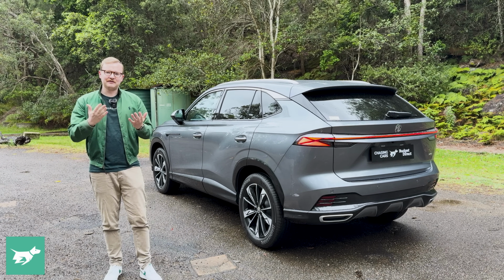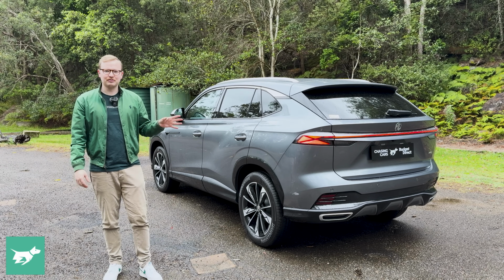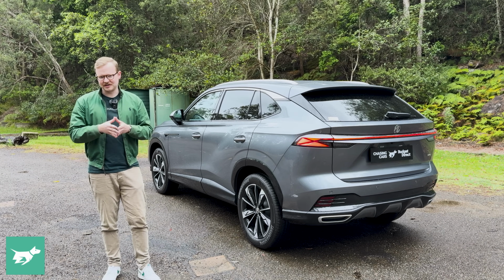So from my perspective as an expert road tester, I'm actually satisfied that this vehicle has been improved from poor to average because the prices still reflect that that is fair for this car.